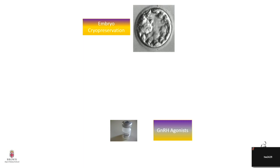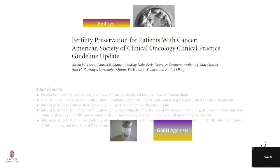And the way we used to do it a long time ago, we used to give GnRH agonists. And what that does, we thought, was to quiet the hypothalamic pituitary ovarian axis. And actually, we found that that's not that effective. And one thing that we could do instead is embryo cryopreservation. So we've been doing that for years and years. However, in the last 4 to 5 years, since I finished fellowship training, we found that we can actually preserve oocytes. And so that's the standard of care right now in our field.